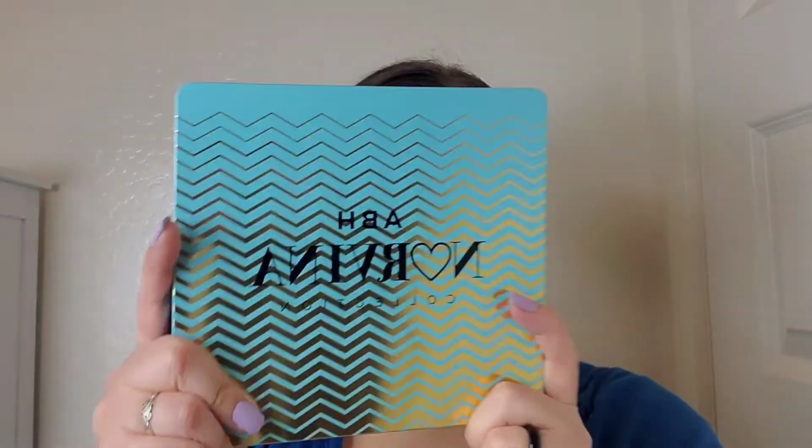Oh no, I'm running out of room. I like green and blue shades a lot. A lot. Along with purple. Okay, I just like color. Just like color.